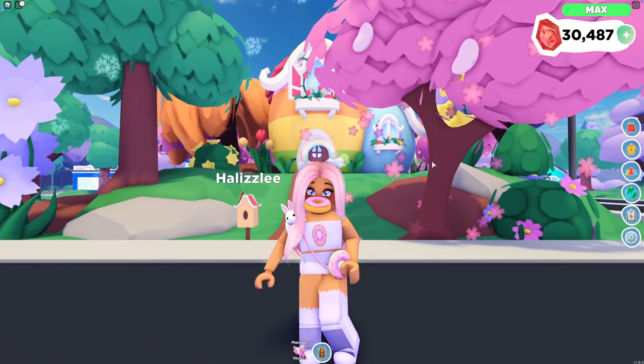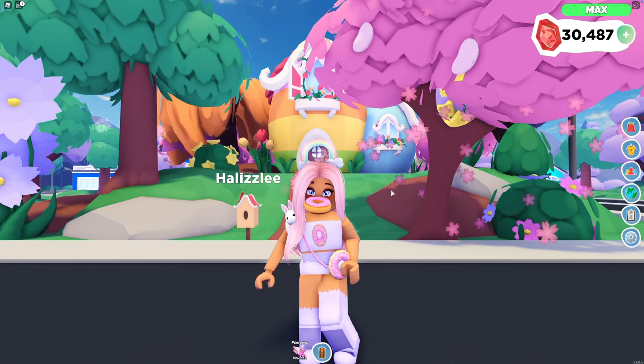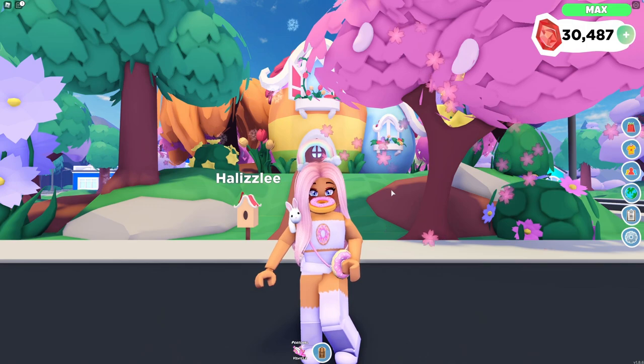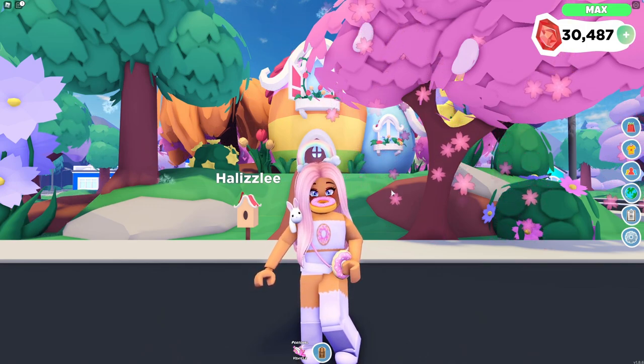In today's video, we are in Overlook Bay. Today, we're gonna be making 100 wishes at the wishing well to see if we can get the painted giraffe. Now, I'm really excited for this pet because it's truly one of my favorite pets.